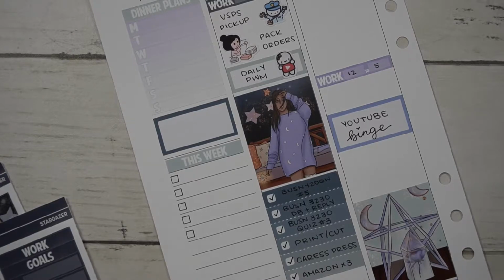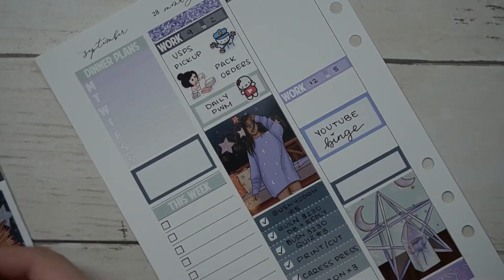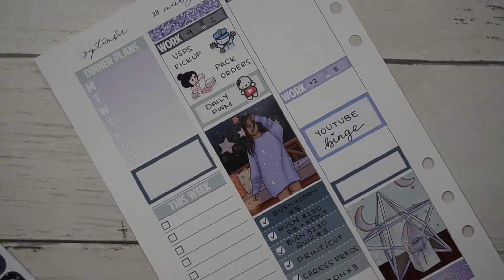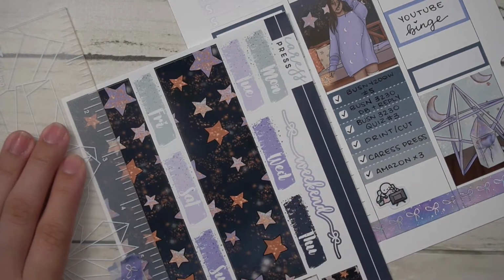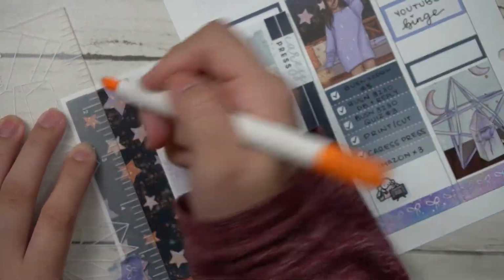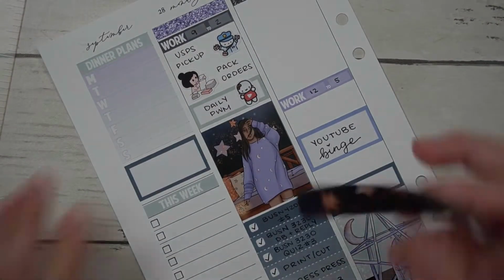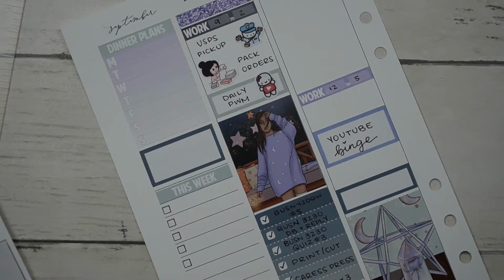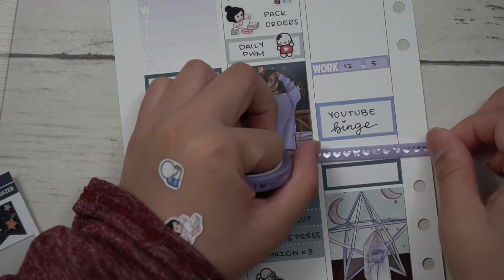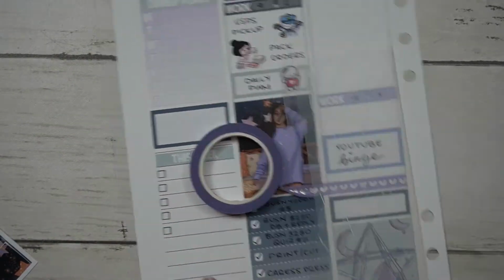And then on the 29th, it was the presidential debate, and I don't even want to describe it. Honestly, it was horrible. So to cover the space in between the YouTube binge label and the next label, I decided to cut this piece of bottom washi down. I thought it would fit, but clearly I don't know how to measure. But I actually cut this perfect for 15 millimeters. So yeah, I ended up using the Pink Room Co. washi. This is like the lilac. I forgot which collection this was.